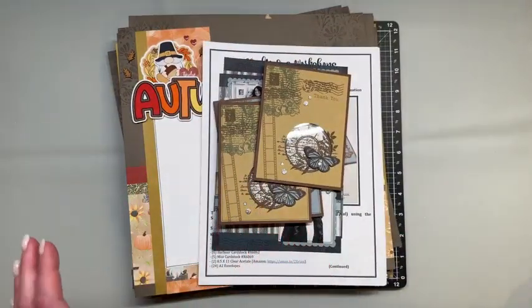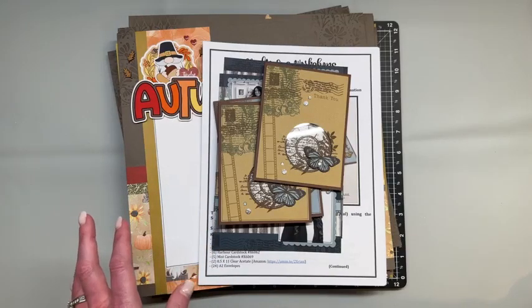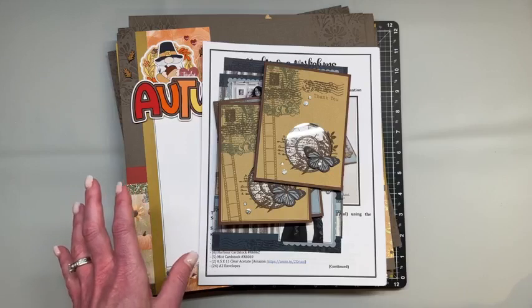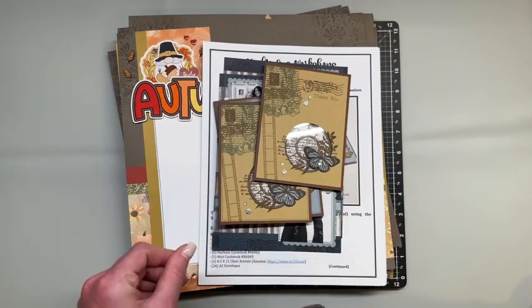I think it's going to be a fun month around here of fall-ish kinds of artwork. It's not my favorite season of the year, but I don't really have a choice, so I will do it with a smile, right?